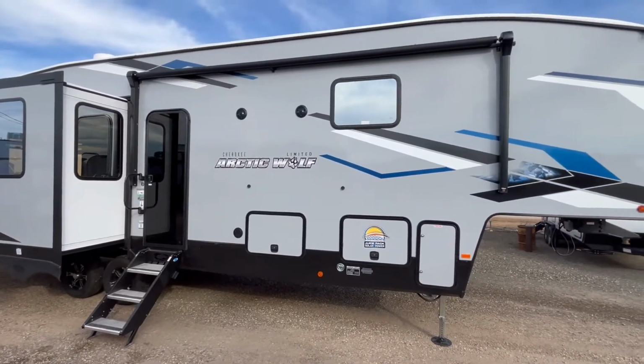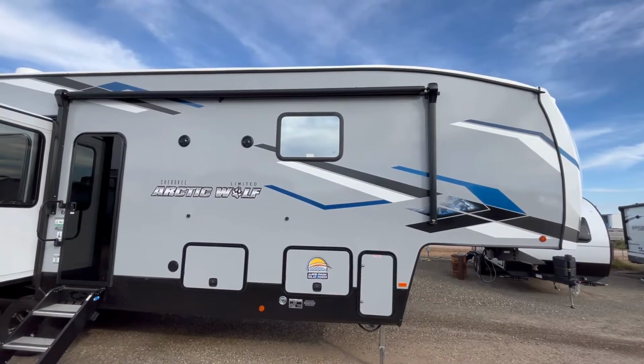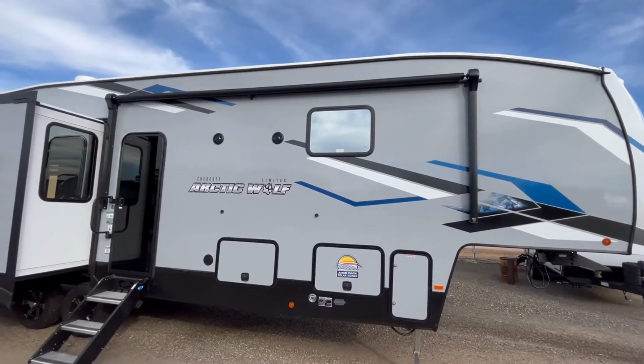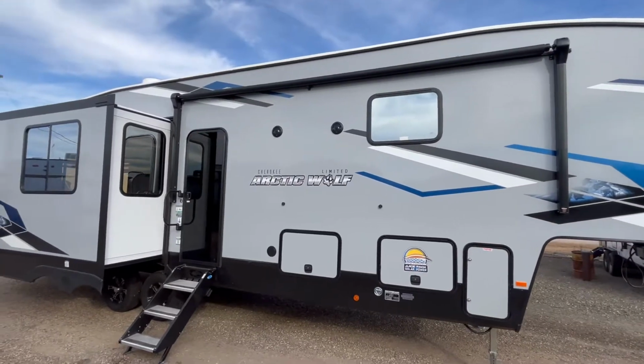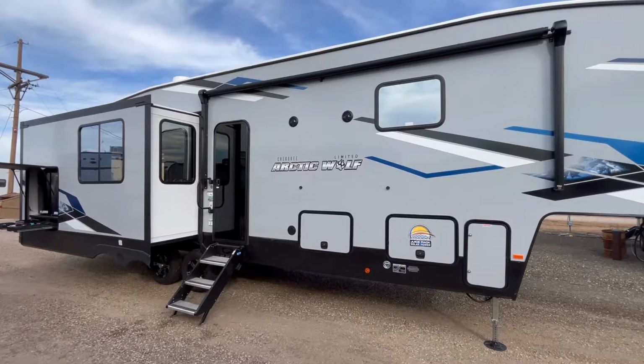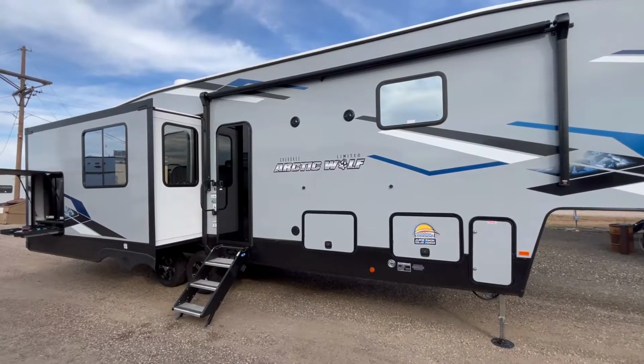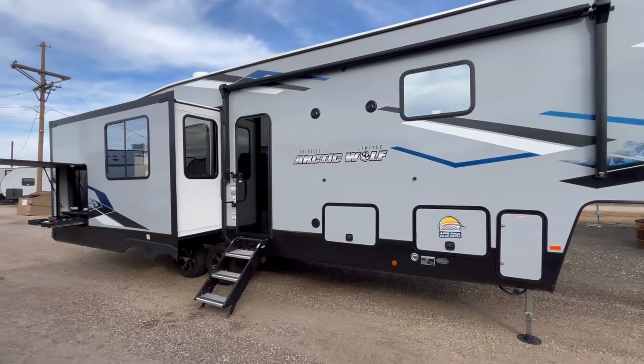Dual outside speakers. You can see that you've got the RV45 reflective windows, power awning with LED light strips in it as well there. And then this also is going to have 150 watts of solar panels up on the roof, which is really cool. That is able to run your 12-volt fridge and various other 12-volt appliances.